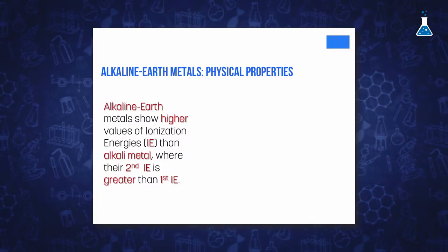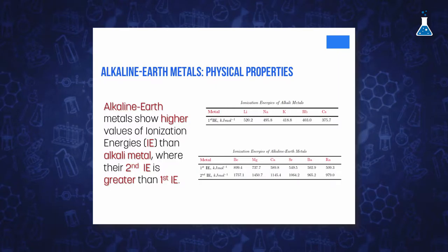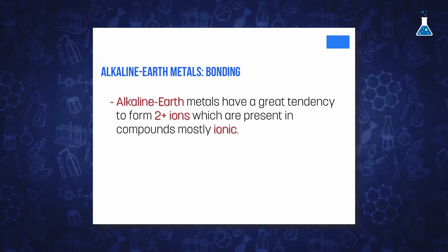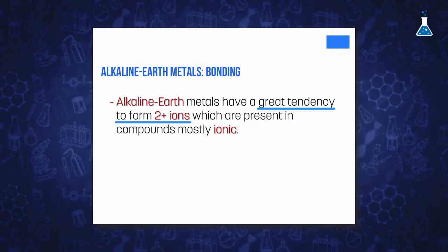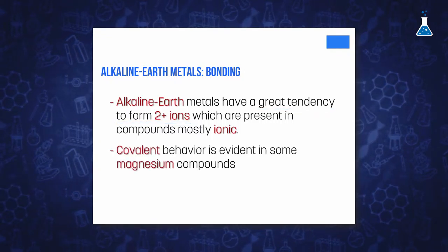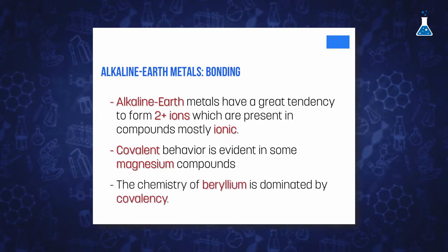The second ionization energy is higher than the first one, and the high values of the third ionization energy prevent the formation of 3+ ions. The higher values of the second ionization energy don't inhibit the tendency to form 2+ ions, which are present in compounds mostly ionic in character, with the exception of covalent species in some magnesium compounds, while the chemistry of beryllium is dominated by the covalent.